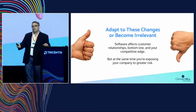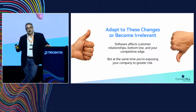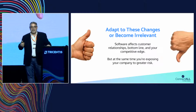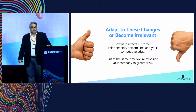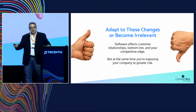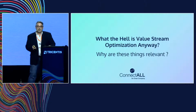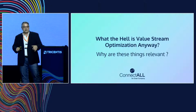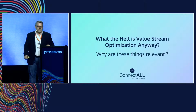In the United States right now, a lot of the larger banks are doing really well, and the smaller credit unions are becoming irrelevant. They cannot provide the same level of mobile and software experience that those banks can. So they're becoming irrelevant. And I propose that utilizing value stream optimization can help you navigate these waters and make decisions on which one of these methods or methodologies to implement to help you navigate that water of change.